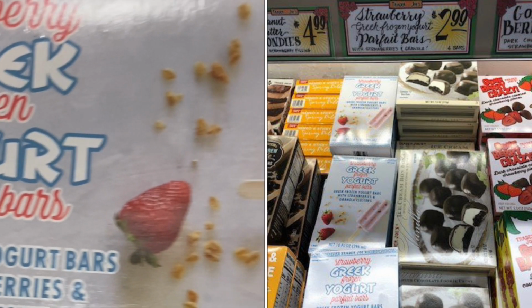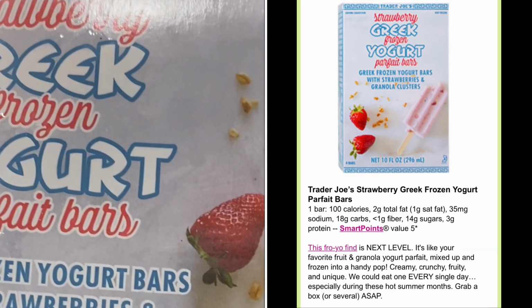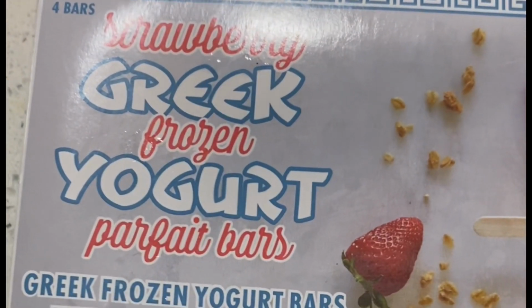All right, so for snack, I'm having a Greek yogurt parfait bar that I got from Trader Joe's. These are the bomb, y'all. Only 100 calories, so good.